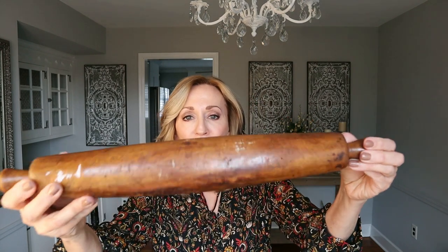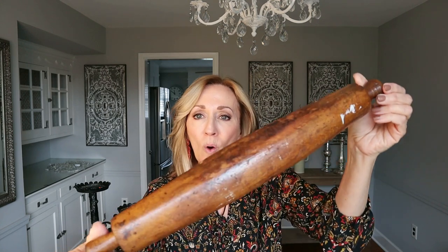All right, the next lot, tray lot, was a primitive, I call it primitive items tray lot. And the first piece is this rolling pin. I do think the rolling pin is all one piece. I know when a rolling pin is all one piece and it's hand carved, a lot of times they can bring more money. The only problem with items like this, very hard to tell exactly how old it is.